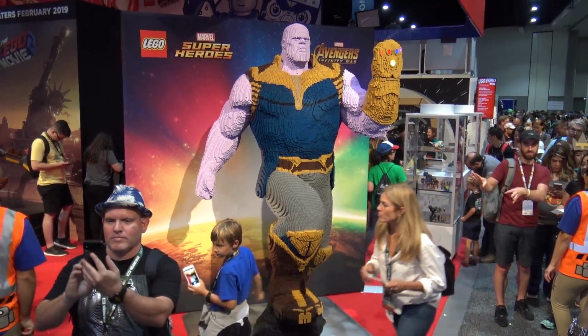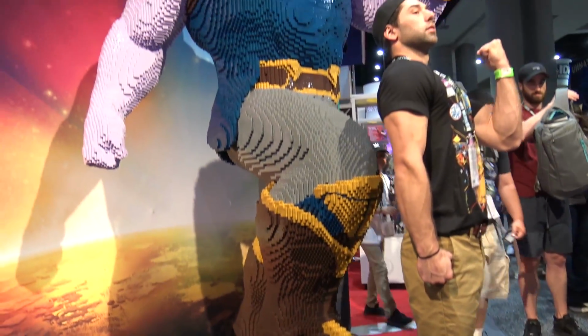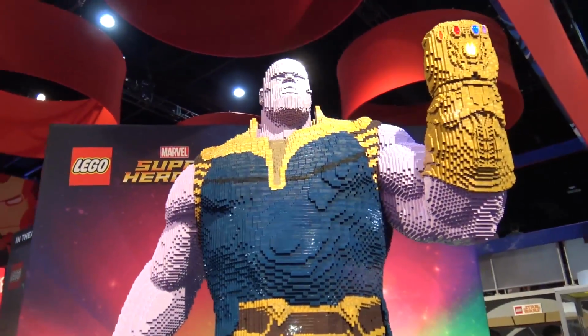Oh, they did a great job. I think the builds were better this year than last year. Mostly Thanos just totally blew me away. Thanos was so impressive. And when they announced it, I was like, of course they did Thanos. Like, of course they did Thanos. He was such an incredible character from the Marvel Cinematic Universe. But the booth was great.